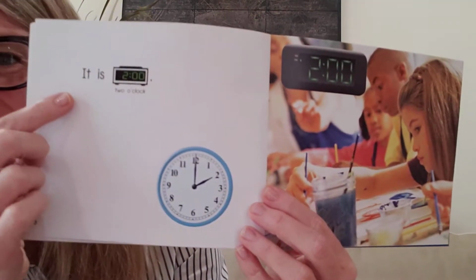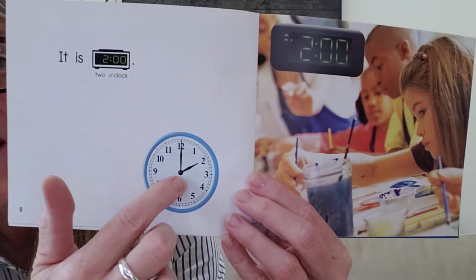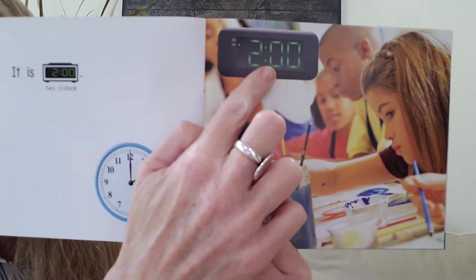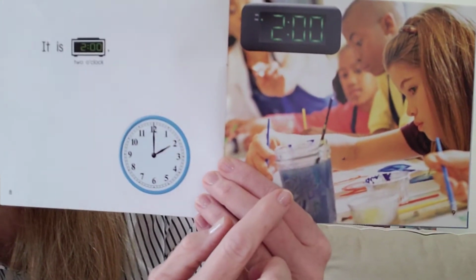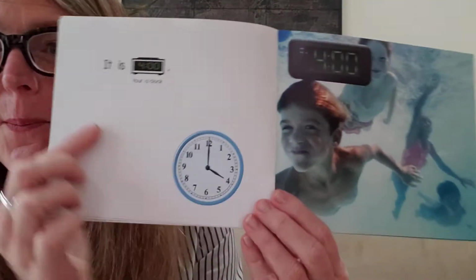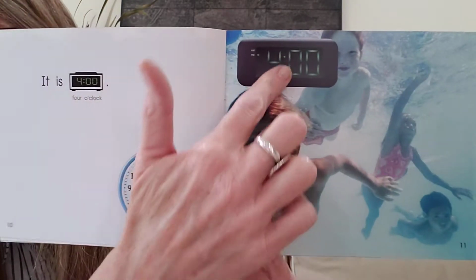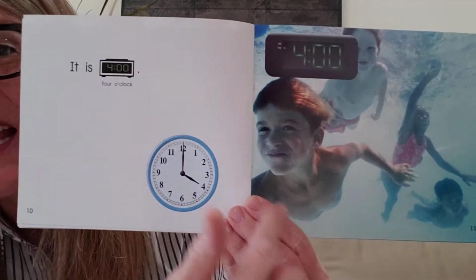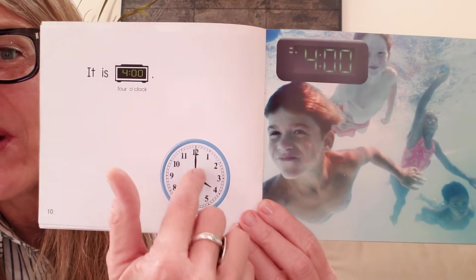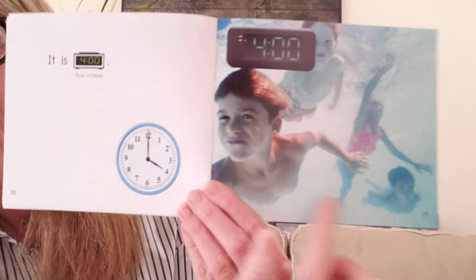Okay. It is 2 o'clock, right? 2 o'clock, and then 2 o'clock with those 2 zeros there. And they are still in school, but maybe painting or in art class. Very good. In the afternoon. It is 4 o'clock. Very good. The hour hand's pointing to the 4. That 12 is the 0, so that's an o'clock. And if we look at the digital, it's 4 o'clock. What are they doing? Like a swim lesson after school, right?